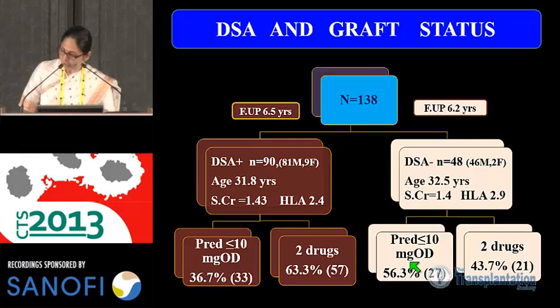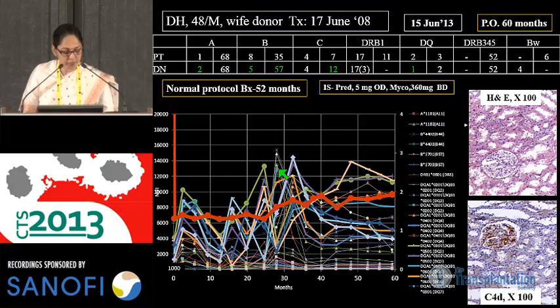We have 56% of patients on low dose of PRED or no immunosuppression, and 44% on 2 drugs. This is a typical graph, again explaining the same thing. All kinds of donor-specific antibodies here, but 3 times the graft biopsies were performed. All of them were normal, and serum creatinine as of today, 5 years post-transplant, is 1.9.